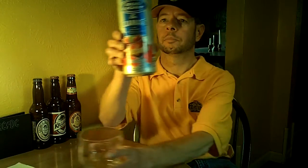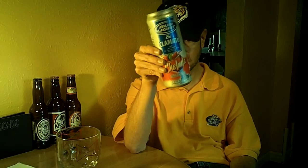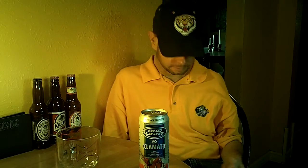Louisiana beer reviews: Bud Light and Clamato Chelada with salt and lime, the perfect combination. Bud Light beer with natural flavor and certified color. Bud Light and Clamato Chelada was introduced in 2008, along with the Budweiser and Clamato.